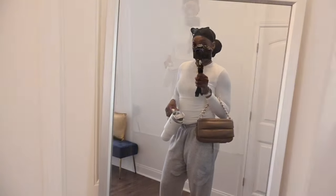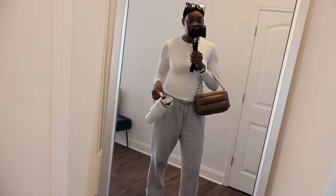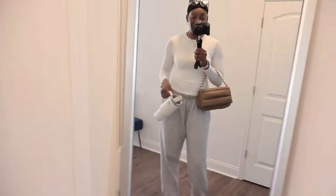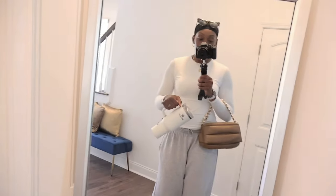Tall girl friendly. My turban head wrap came from Amazon. My shades, Shein. My shirt, Amazon. My pants, Pretty Little Thing. My purse, ASOS. My sneakers, Snipes in the mall. My Stanley cup, of course, from Amazon. And my Pandora bracelet came from Pandora.